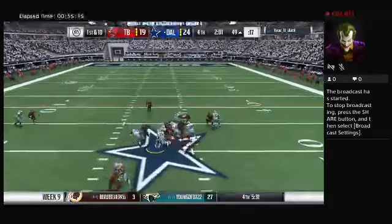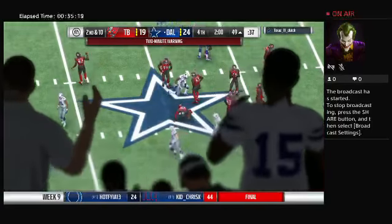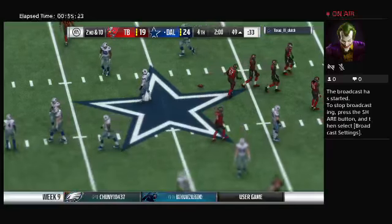Now back to the ground with Elliott. Time for a break. We'll come back, see what transpires after this.